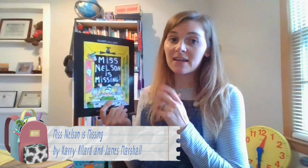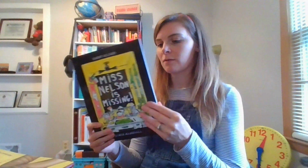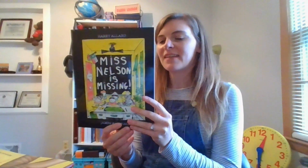This next one is kind of like Ruby and the Copycat. Miss Nelson is Missing. I love this book. This was another book that was always in my teachers' classrooms when I was in school. It's a classic, by James Marshall. This would also be a great one to have a substitute read, or you read when you get back from having a substitute, or before you have a substitute.